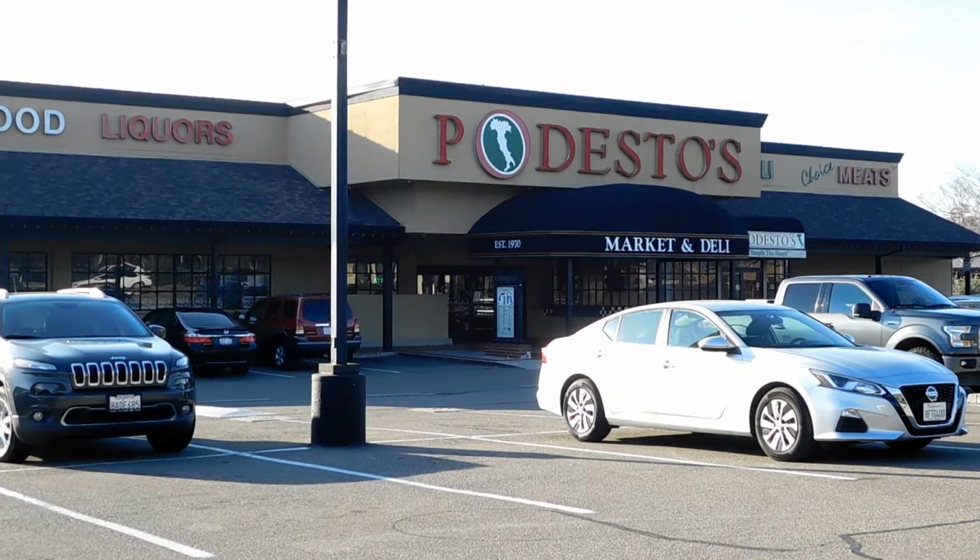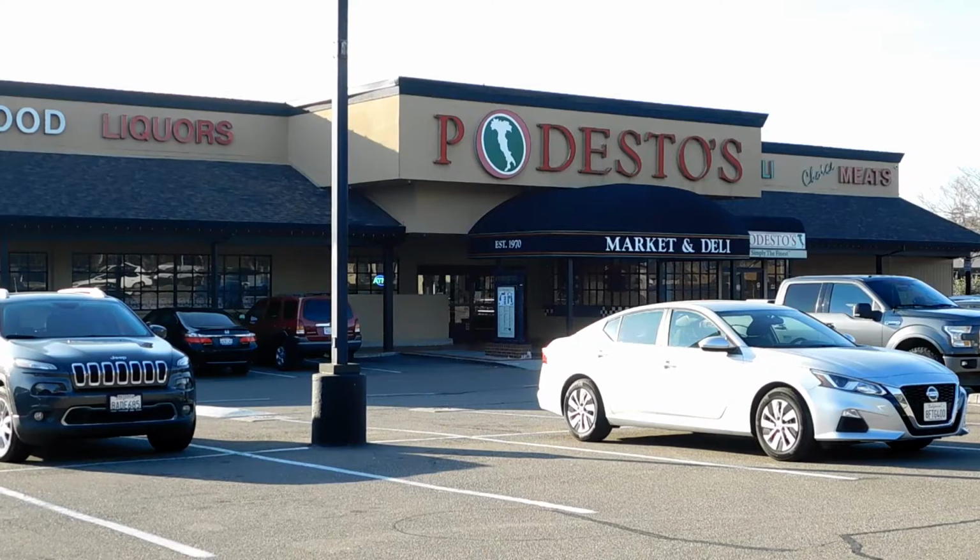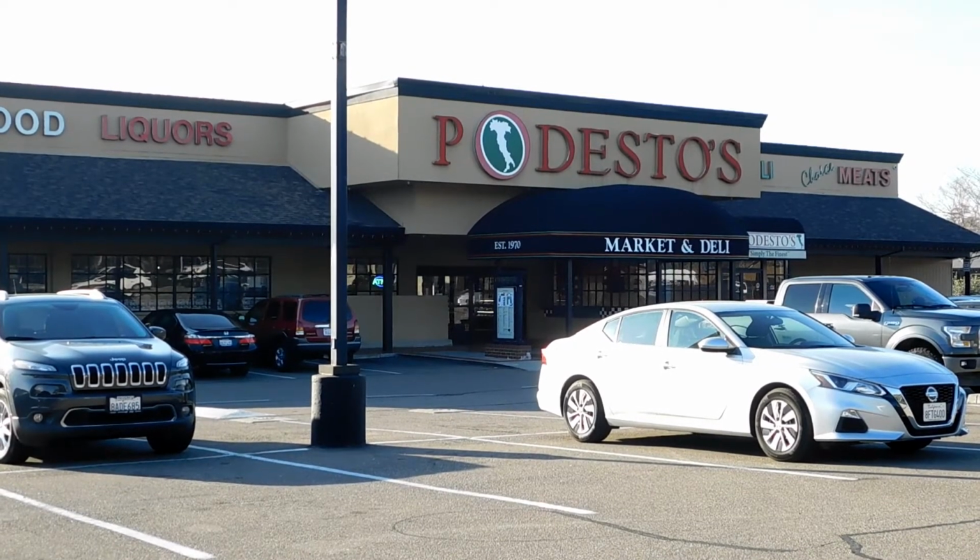If you can see, this angle is a similar view of when it was Gaines. Quite a bit of remodeling has been done to this building over the years. Looks completely different now. And I've lived in Stockton most of my life since I was 5, and I've never been inside of Pedestos. And I am aiming to change that, hopefully this year in 2019.